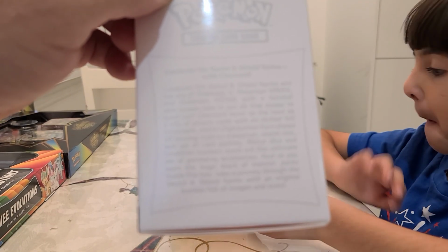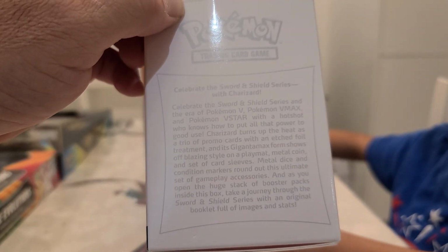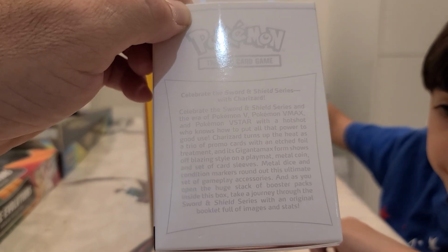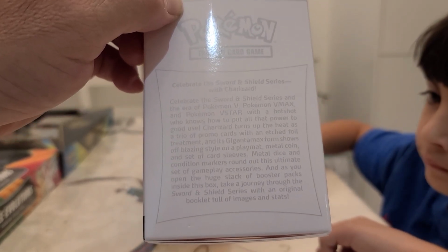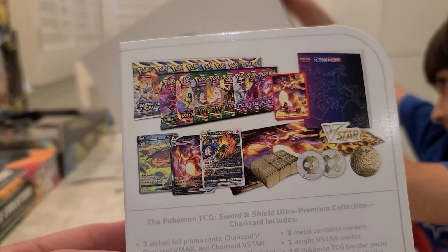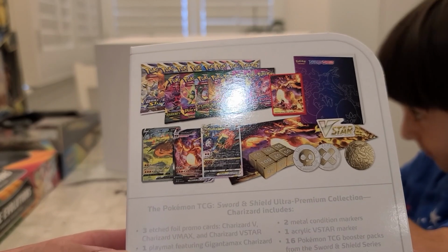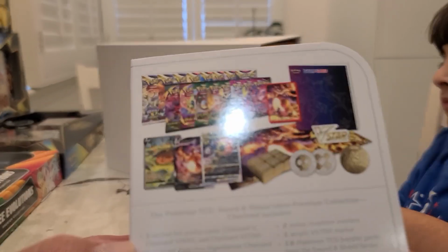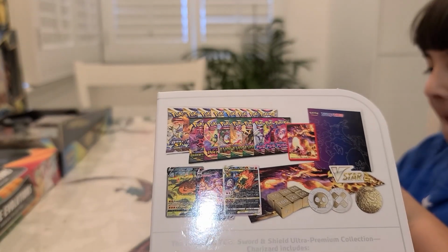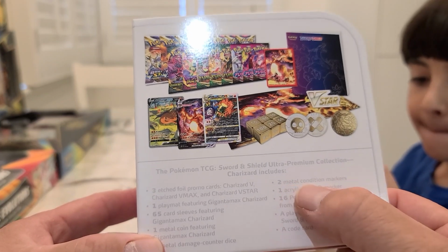And as you open the huge stack of booster packs inside this box, a huge stack, it doesn't say how many, just says huge, take a journey through the Sword and Shield series with an original booklet full of images and stats. Wow. And then here, look at all that stuff it shows you. It says it has 65 sleeves, one playmat, three Charizard VMAX, V-Star, and V, six damage coins, 16 booster packs, an acrylic V-Star, and two metal markers.